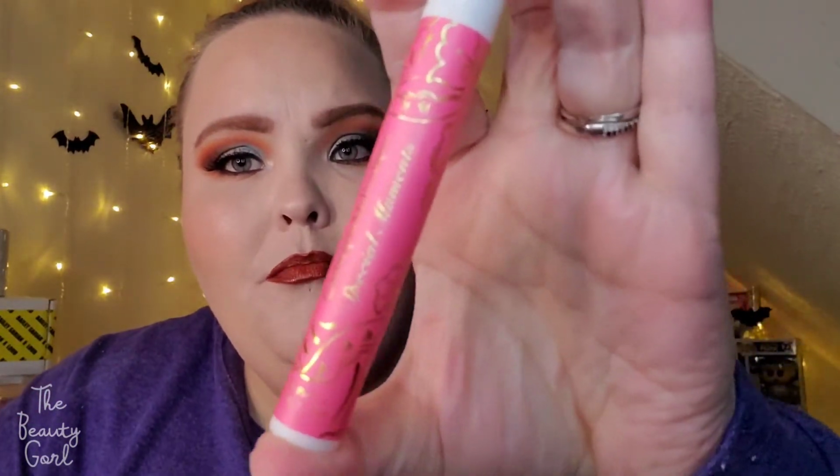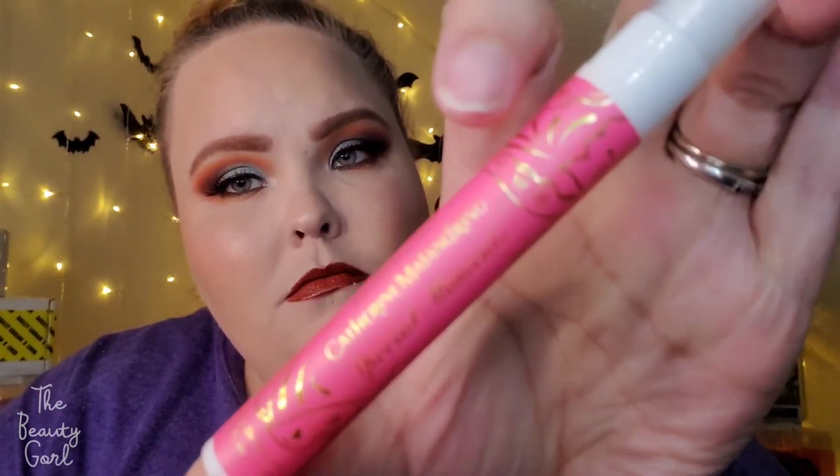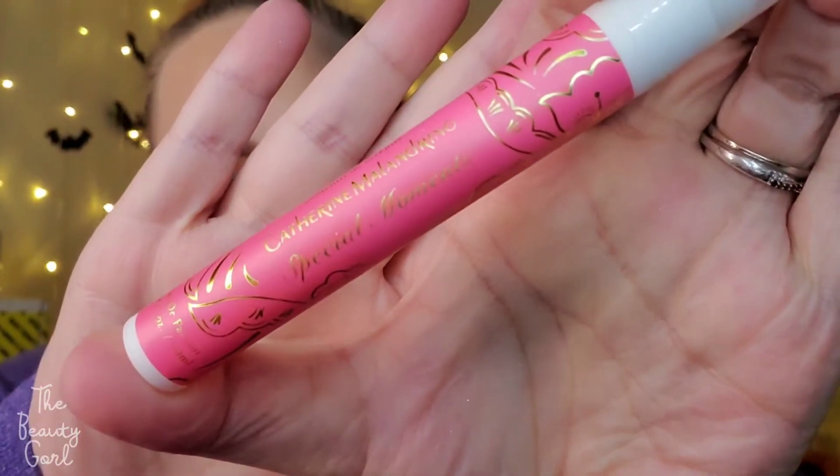So this is what it looks like. I don't want to spray it because if I don't, oh, focus. I don't want to spray it. It doesn't say anything on the box. It just says the scent is Special Moments. It doesn't have the notes or anything on it. I'm gonna spray it.